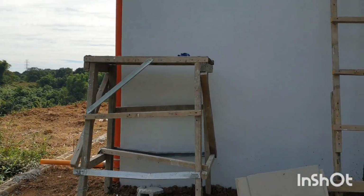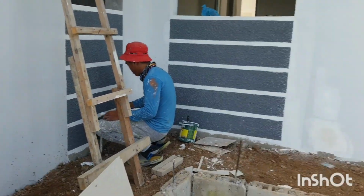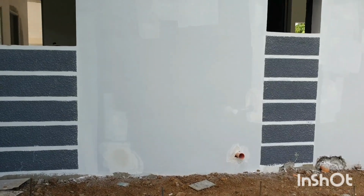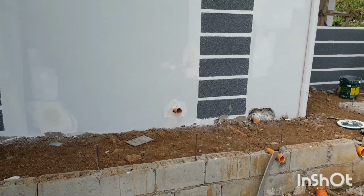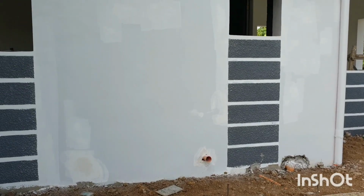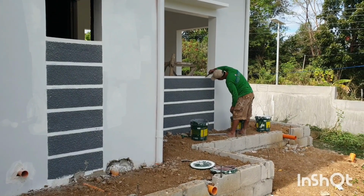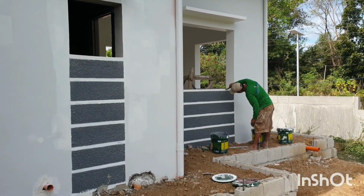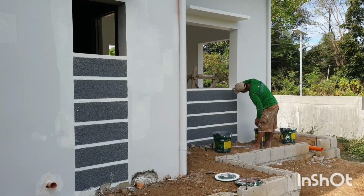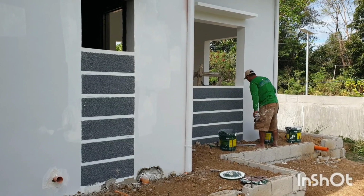Obviously once we've painted it, there might be a little bit of going over when we do the path. Might just be little areas of making good, but generally speaking the vast majority is now having the final coat of white, light grey and dark grey.